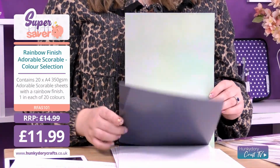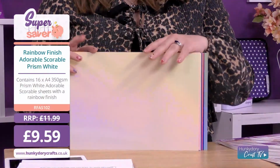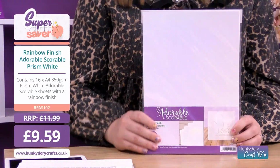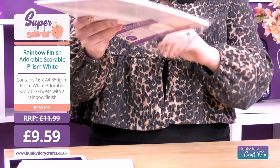We also have it available for you in our Prism White. So this is a pack of 16 sheets, and they are all white sheets. I'm going to have to get one out, Jess, because you just can't see how good it is until you do.